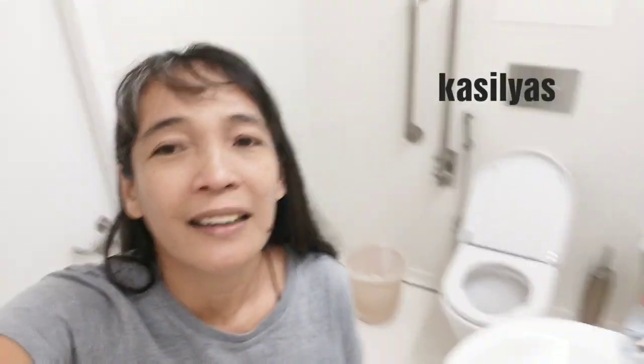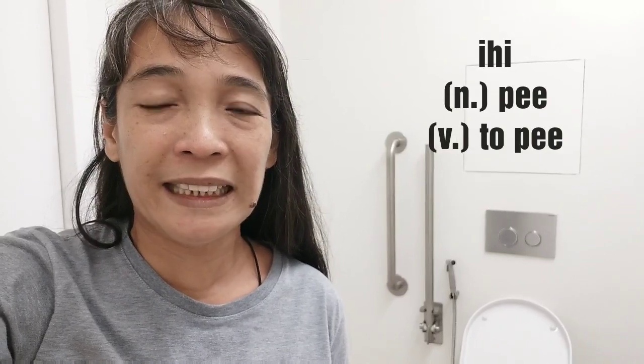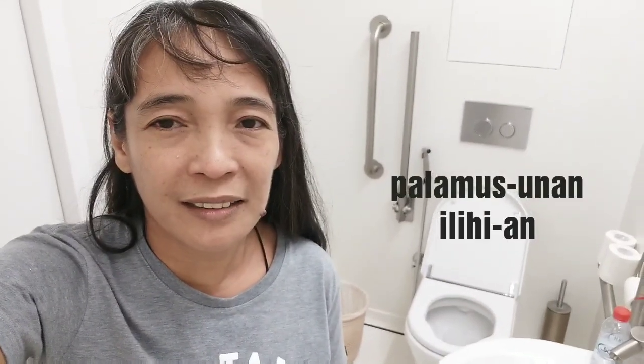So toilet in Ilonggo is called casillas. And well, the other term would be palamusunan. And because the root word for pooing is pamusun, so palamusunan, a place where you do your pooping, and then ilihian also. It's from the root word ihi, or to pee. So palamusunan and ilihian, but you can call it casillas for brevity or easier to say, or you can also say CR, comfort room.